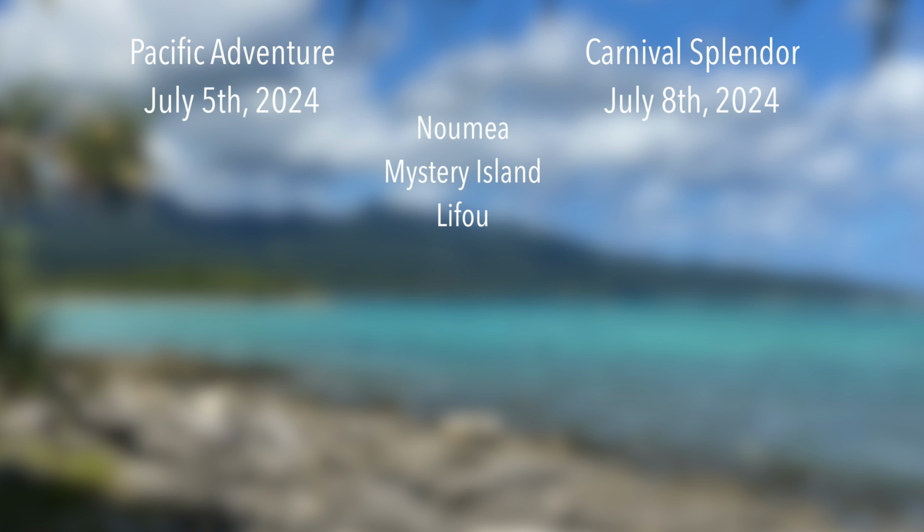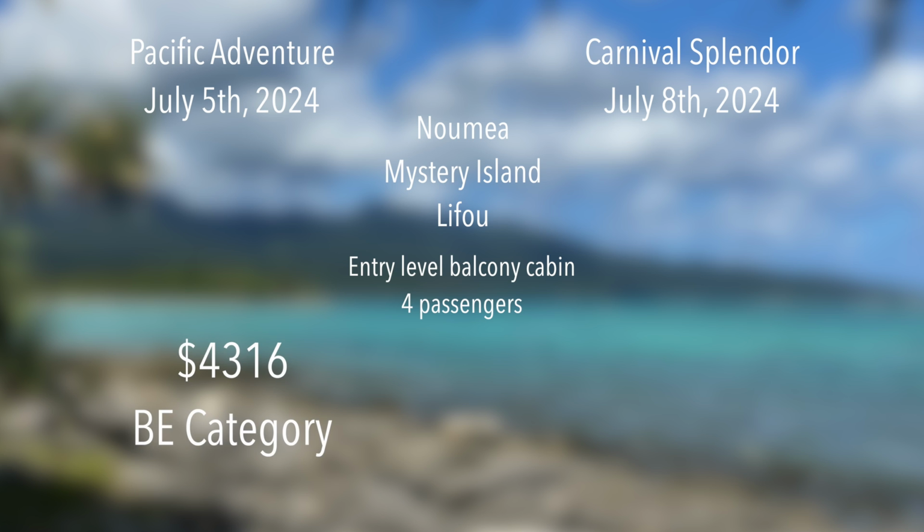Pacific Adventure departs Sydney on July 5th and Carnival Splendor on July 8th, and both ships visit the same 3 island destinations. In both cases, I've priced up a standard balcony cabin for 2 adults and 2 children, using the lowest rate and room category available. On P&O, that pricing comes to $4,316 for a BE category balcony, with the exact room to be assigned by P&O closer to departure.